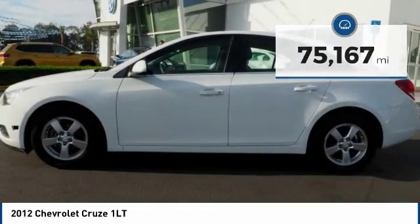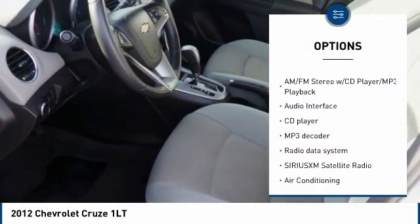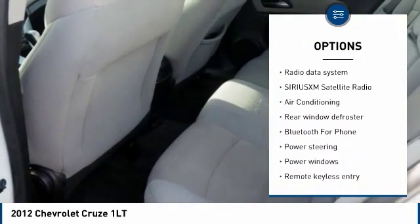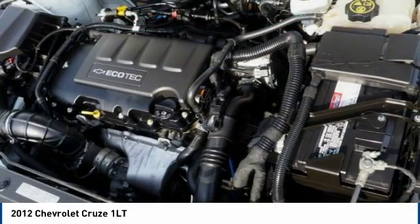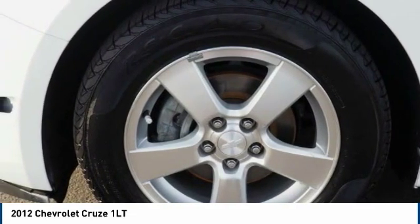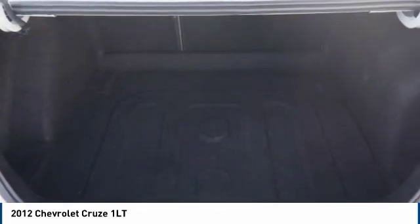Here are some of this vehicle's great options: traction control, dual airbags, air conditioning, power steering, alloy wheels, cruise control, AM/FM stereo with CD player and MP3 WMA capability, trip computer, compass, power windows. If affordable style and reliability are what you're looking for, this vehicle couldn't be more perfect. Drive it today.